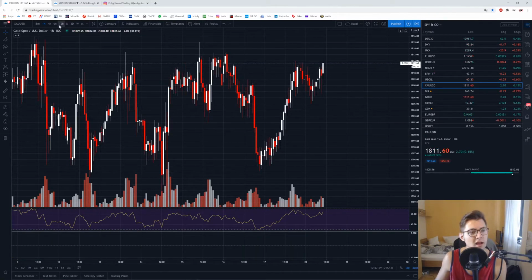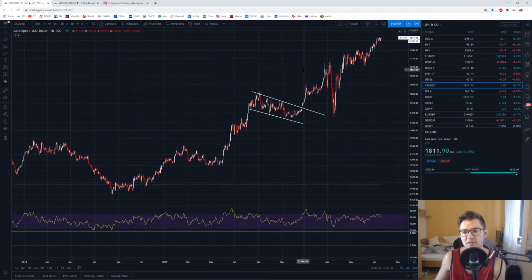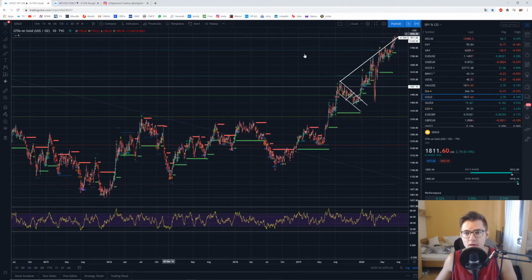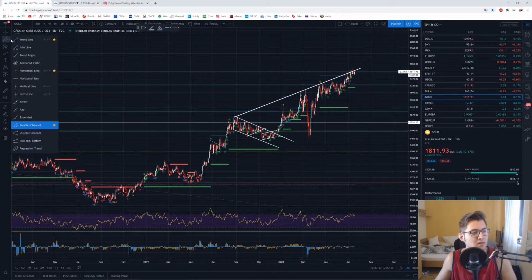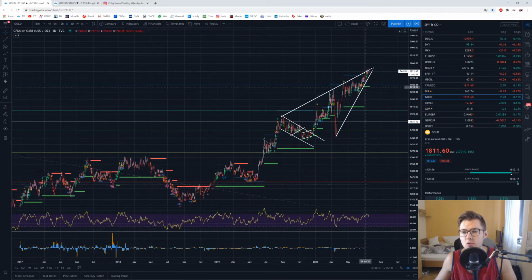So taking a look at gold, going to the daily, and gold is looking still very strong here, again moving higher. So gold is still moving higher, going along this trend line here. If I correct it a little bit, still going along this trend line. It is still pretty extended. I would still expect a move down to correct this.